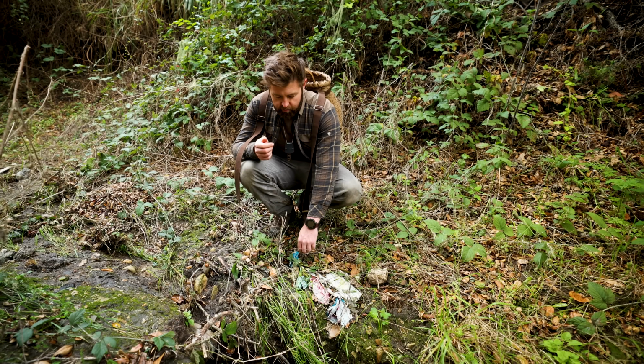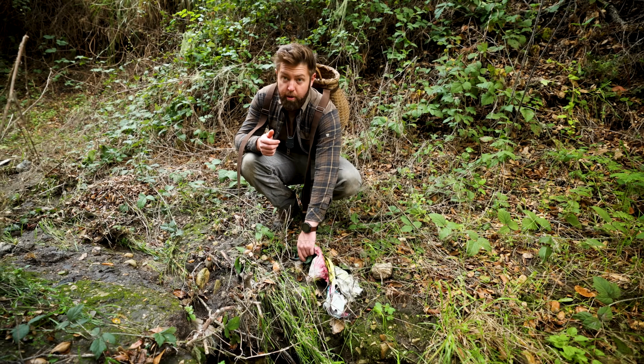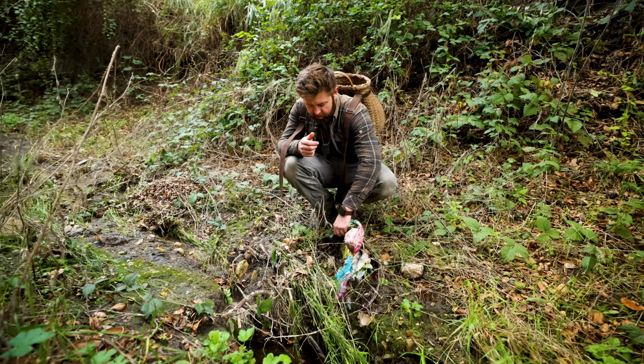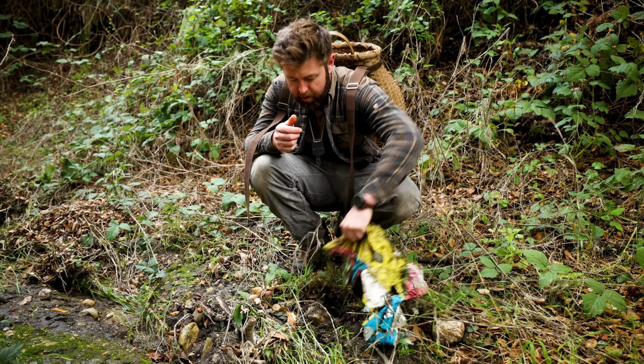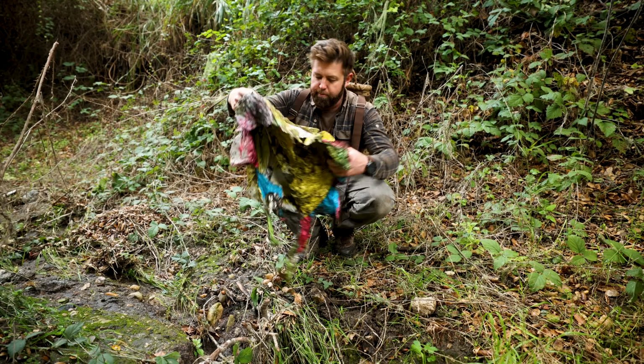So this is kind of interesting. We're out here in a very deep patch of woods where I promise you nobody's having birthday parties. And under the mud here, you can see an old Mylar balloon. Now these things are one of the biggest environmental problems. I wish people weren't so stupid and wanted to release balloons into the air.